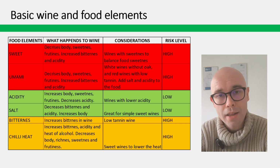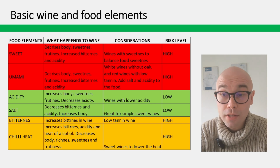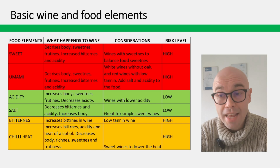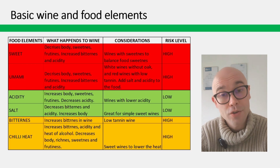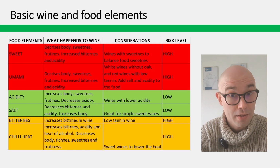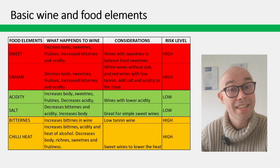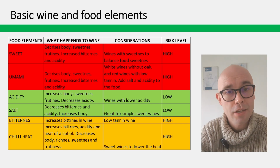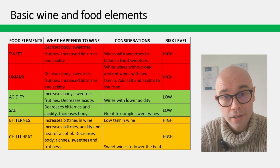They make the wine taste, both of them, they decrease the body of the wine, they decrease the sweetness of the wine and fruitiness, and they increase the bitterness and acidity. So things to consider with sweet food is to consider a wine that is more sweet than the food, because the sweet food will make the wine taste more dry. So if you have a sweet wine, it will make it taste a little bit less sweet, which is not the end of the world.